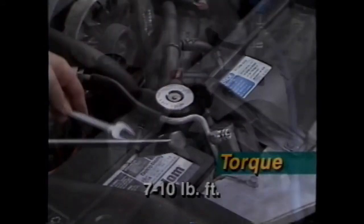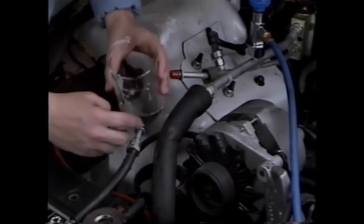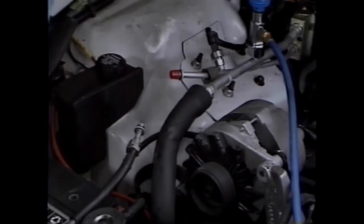Here's a service procedure you're already familiar with. Before installing a component, coat the O-ring with 525 mineral oil. This will lubricate it and extend its service life. Do not use PAG oil. This will swell the O-rings and cause the fittings to seize.